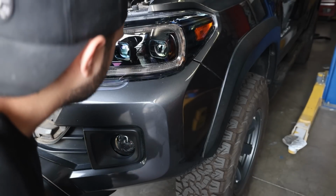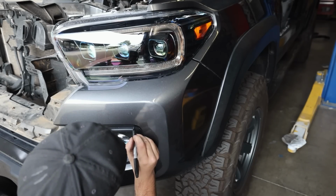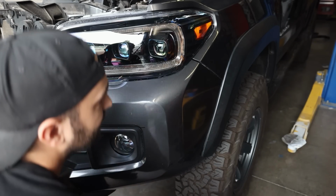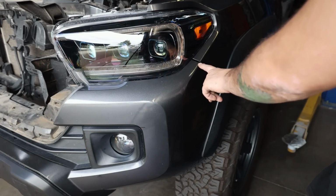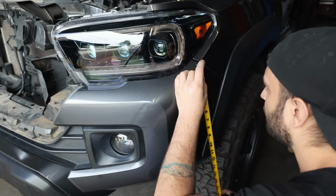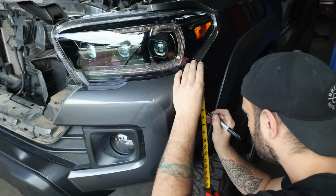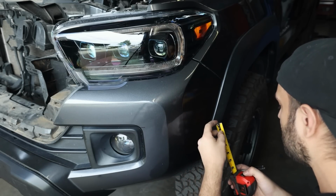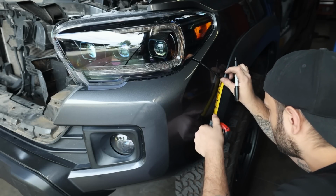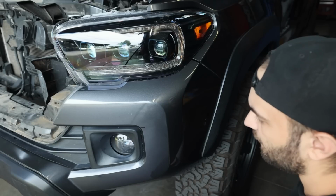So watching C4's video on how to put this bumper on, we got to cut this thing. They want us to make a mark following one of the body lines coming out here on the inside of the fog light cover. And then next we're gonna go from this center point where these two body lines meet, 6 inches down from that, and make another mark, which is gonna be right here. 3 1/8 from this end seam where the bumper meets the fender, 3 1/8 right here. And that's pretty much gonna be our cut line for where we're cutting this.